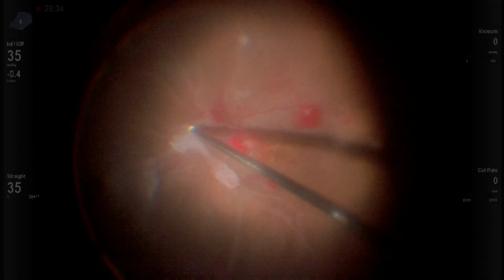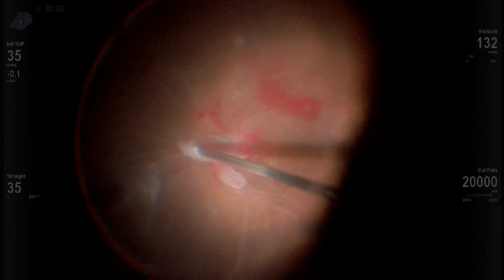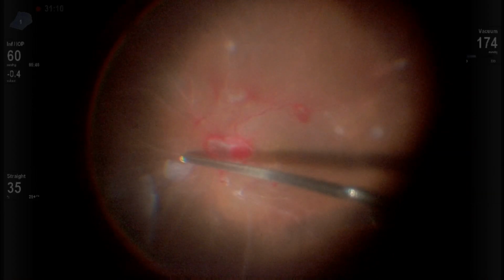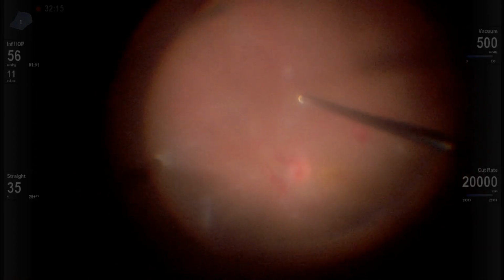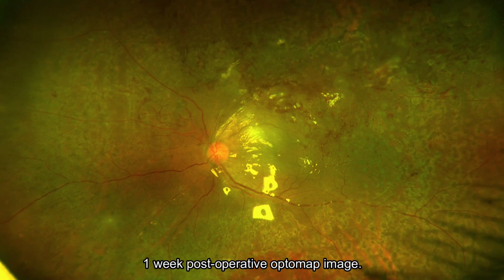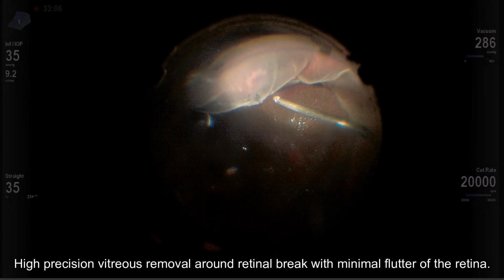With a controlled vacuum, you can use the high cut rate. With good control of the vacuum, there are fewer iatrogenic breaks. And now you can see the 1 week post-op image of this patient.